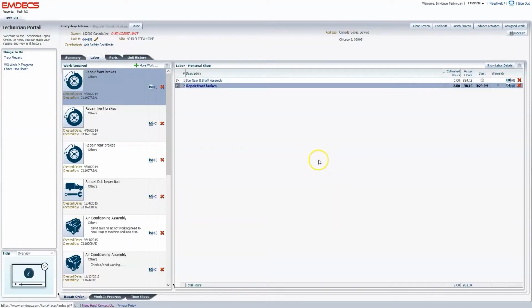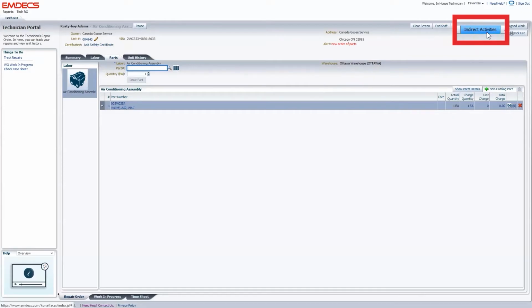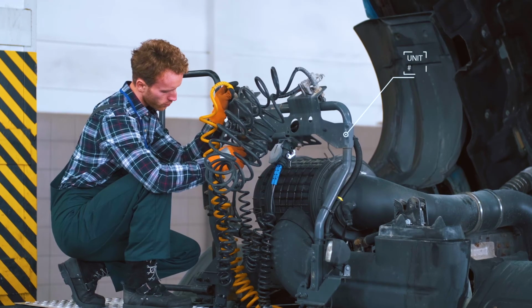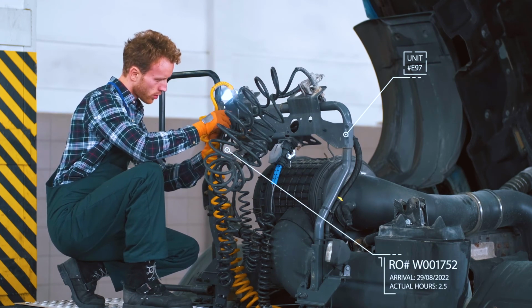The EMDECS Technician Portal allows techs to automate redundant tasks and utilize their skills where they're needed most, all while feeding information back to everyone and anyone who needs it in real time. Give your technicians the right tools to ensure on-time repairs with minimum downtime.